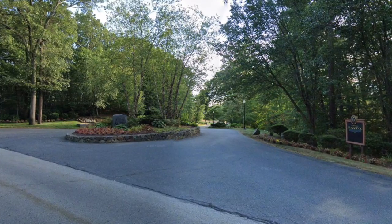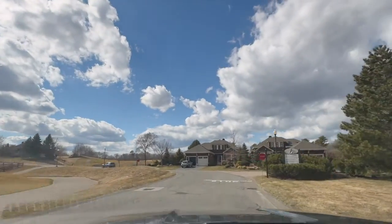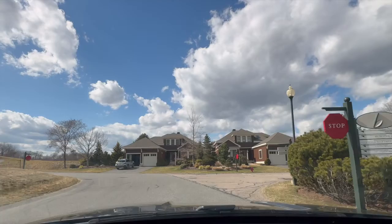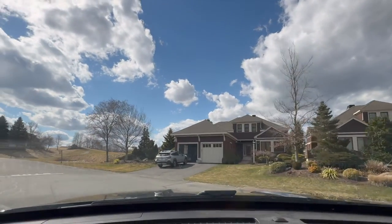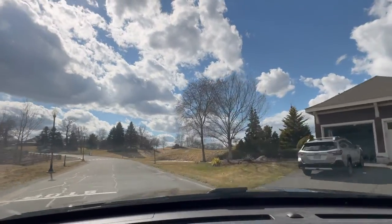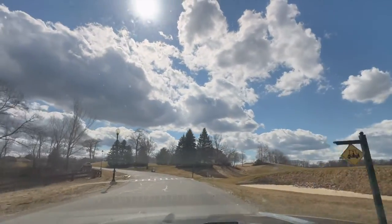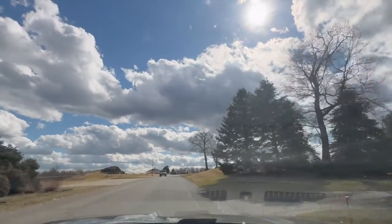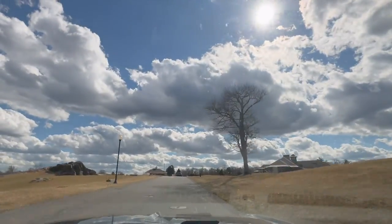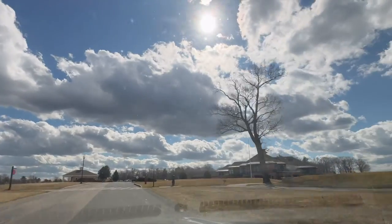So here is the main entrance to Black Rock. It's got a gatehouse and a security guard there, so we didn't record that for obvious reasons, but here are some of the homes as you start to come into the clubhouse. Adirondack style, like I said. Some of them have white trim, some of them have green trim. There are a total of 137 homes throughout, ranging from 1.5 million all the way up to 4.3 million.